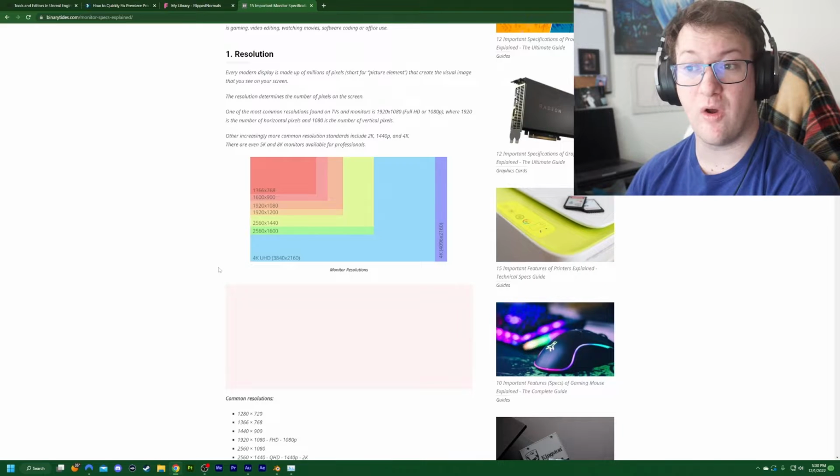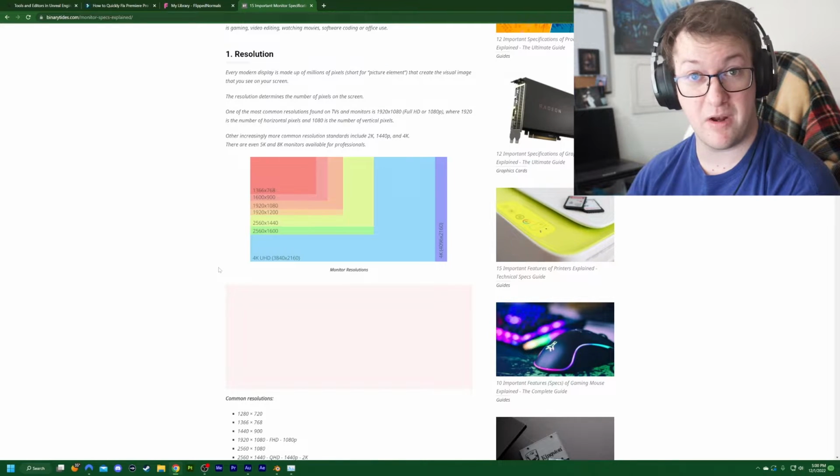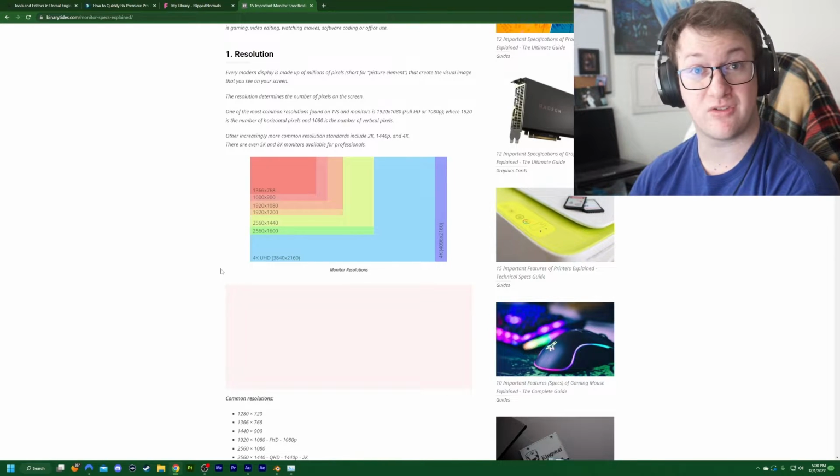Typically, you'd want to be going for 1920 by 1080 at the minimum if you're going to be doing gaming and creative professional type work, all the way up to, I would say, probably 4K UHD, which is 3840 by 2160.